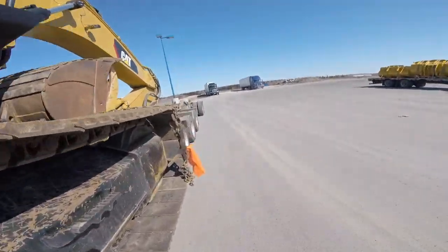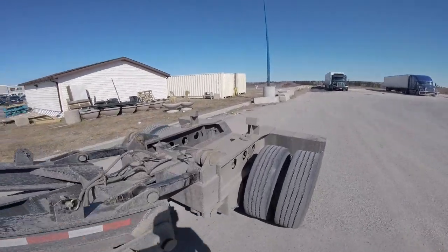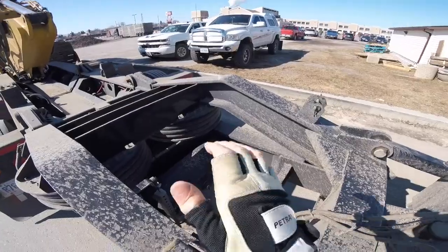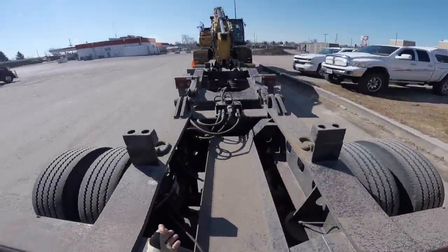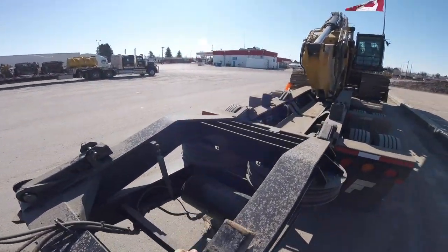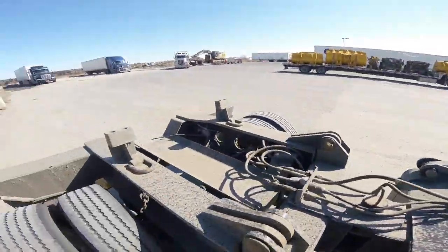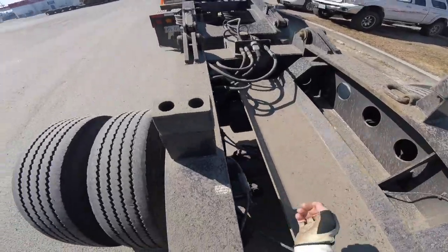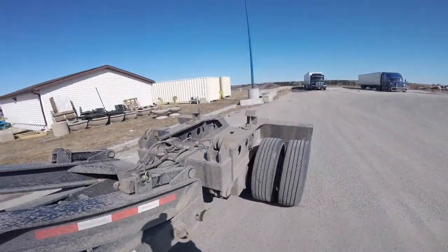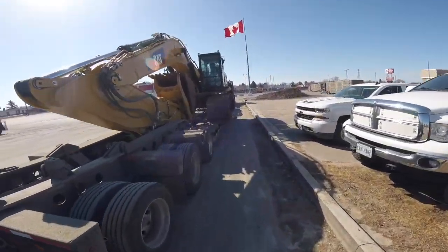Got new flags this morning because the two ones on this side were all dirty. Okay, last axle, air in. Booster, air in. We are good. Yeah, I had to lock it because I was backing here.